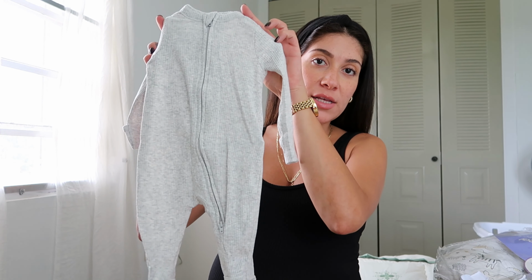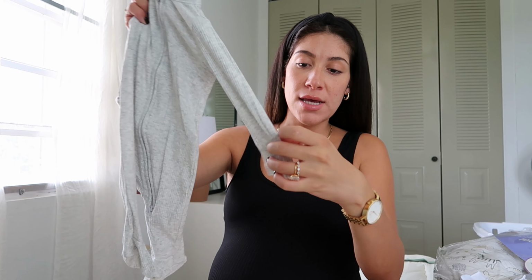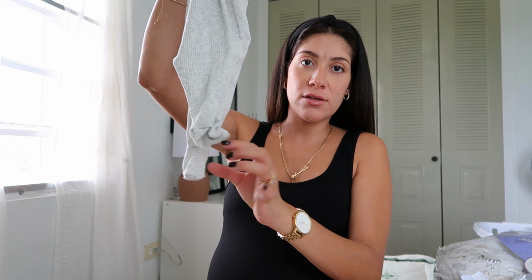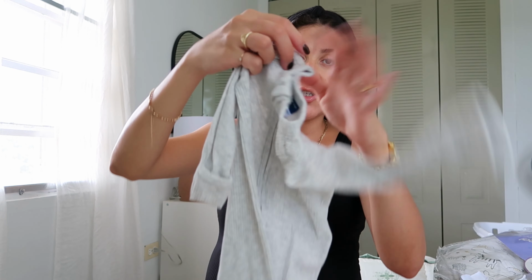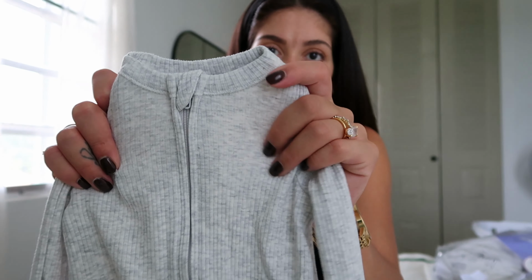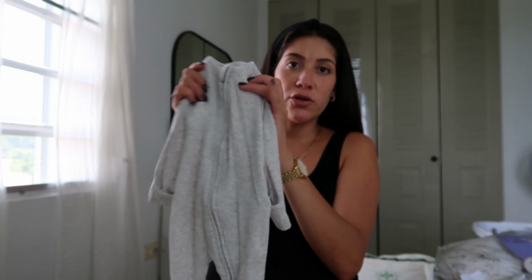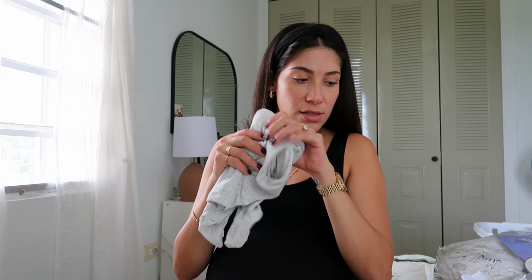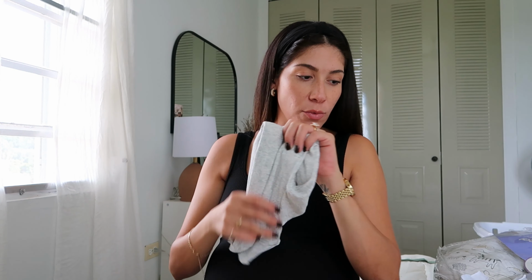I did bring only newborn size. In the case that the baby is bigger than newborn, I also have this little sleeper that's 0 to 3 months. It also comes with the little hand covers, which I love, and it's a little footed pajama in a little heather gray gender neutral color as well. So just in case the newborn is too small on the baby.